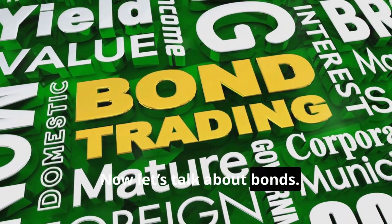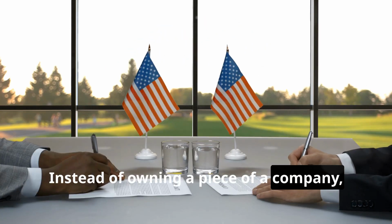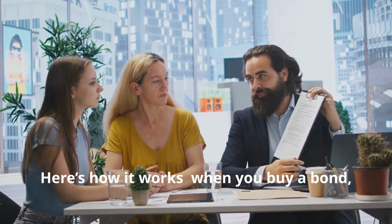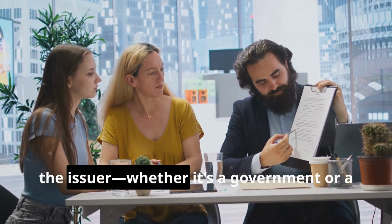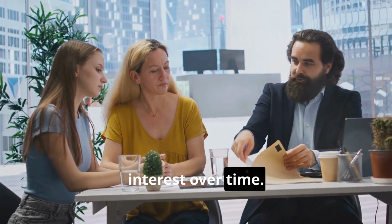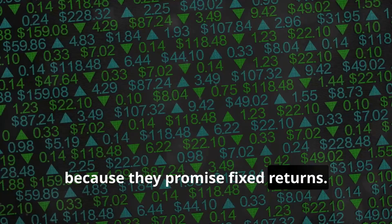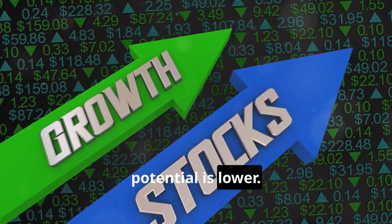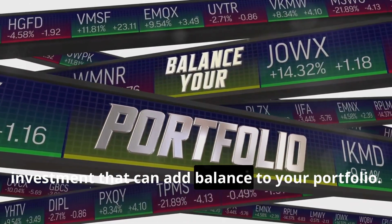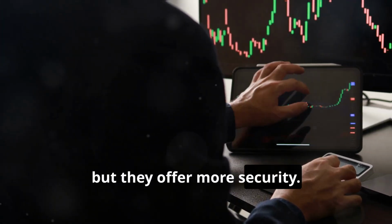Now let's talk about bonds. Bonds are a bit different from stocks. Instead of owning a piece of a company, you're essentially lending money to a company or the government. Here's how it works. When you buy a bond, the issuer, whether it's a government or a corporation, agrees to pay you back with interest over time. Bonds are considered safer than stocks because they promise fixed returns. But that also means their growth potential is lower. So, think of bonds as a more stable investment that can add balance to your portfolio. They may not grow as quickly as stocks, but they offer more security.